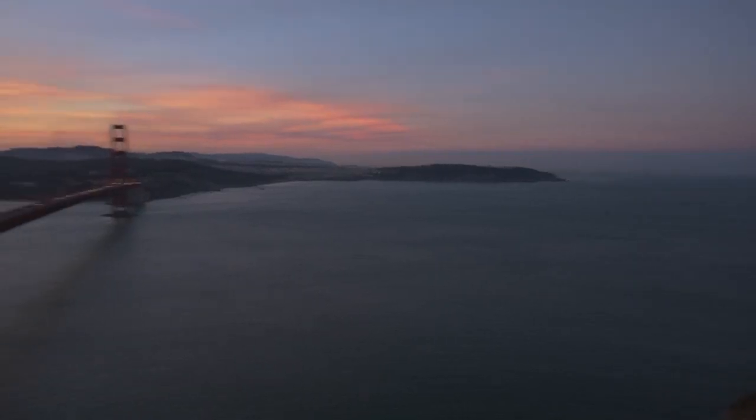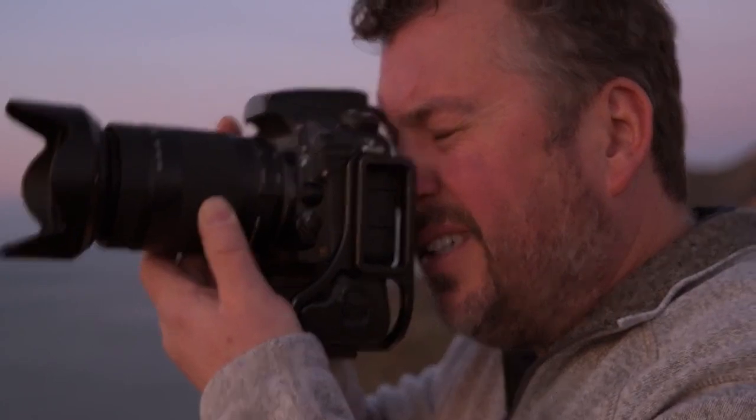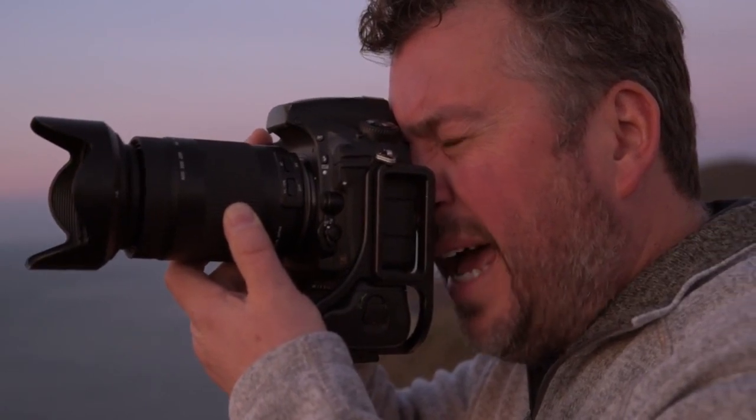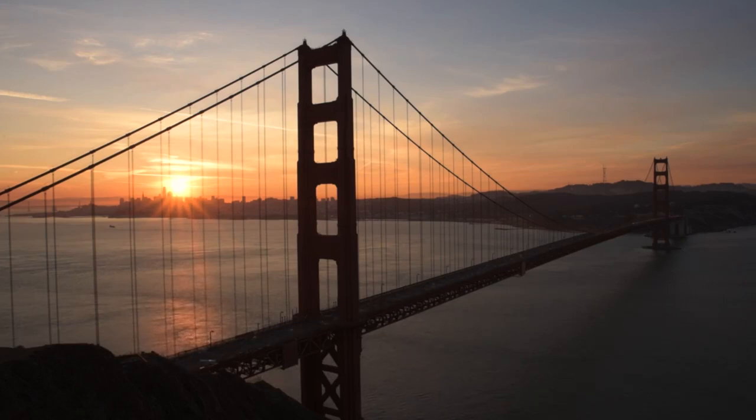So what I'm going to try to do as the sun comes up over the horizon is actually capture one of those sunbursts. To achieve that, what I need to do is stop down my aperture to f16. When the sun comes up over the horizon, it'll turn the light into sunburst rays.